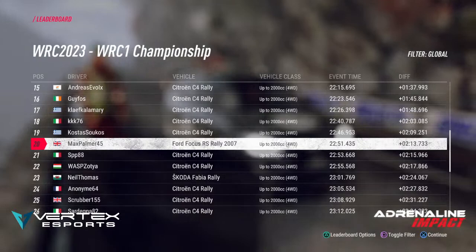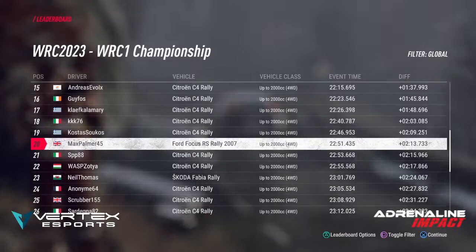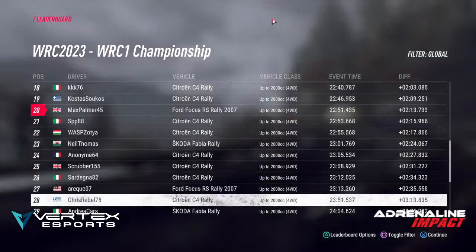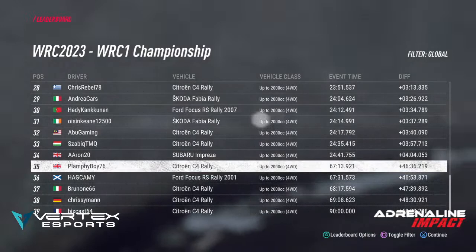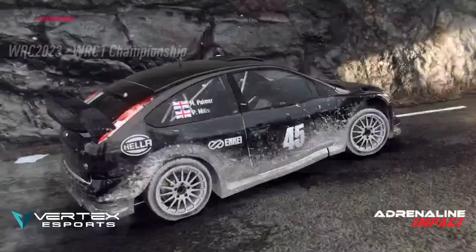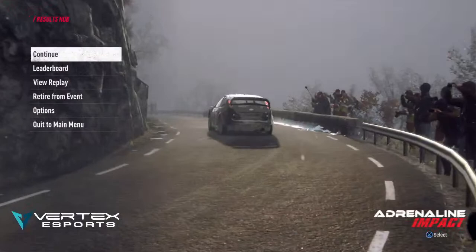Back down to 20th behind Costas. Still ahead of Neil Thomas, so. See, there's quite a few drivers that have gone off the road. That's not so good. Again, we've got only one stage to go. One stage to go before the end of the Monte Carlo rally.